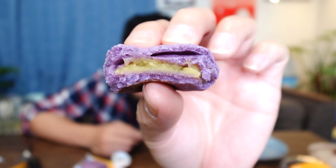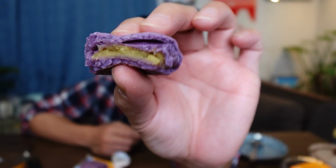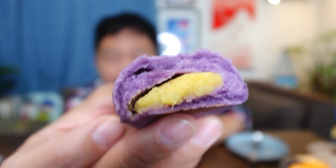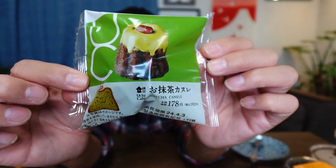The yellow thing on the inside is a sweet potato paste, and that's actually quite nice. The bread has a little bit of chew to it. It's kind of chewy. The bread itself doesn't have a potato flavor. All the potato flavor is on the inside. It's okay. If I saw this at the bakery, I probably wouldn't buy it because there's not enough potato flavor for me.